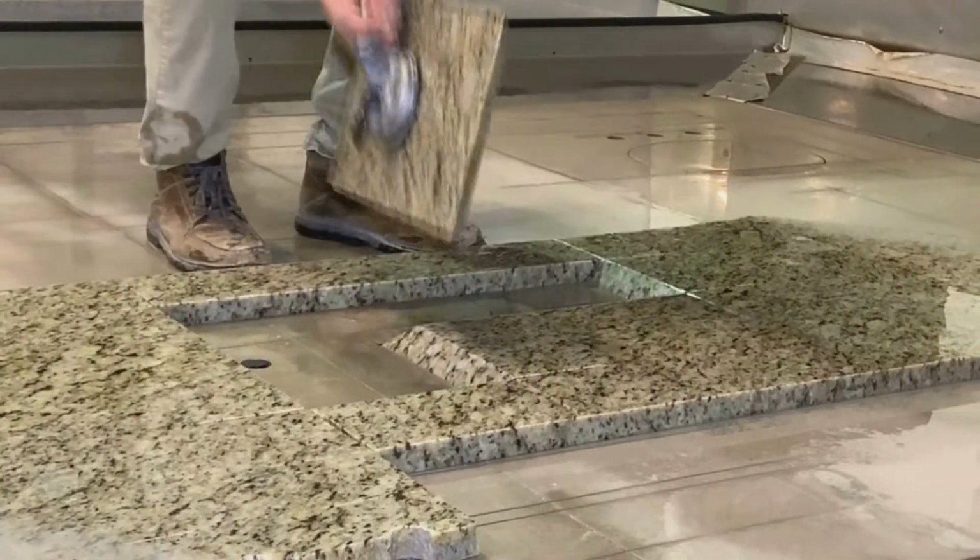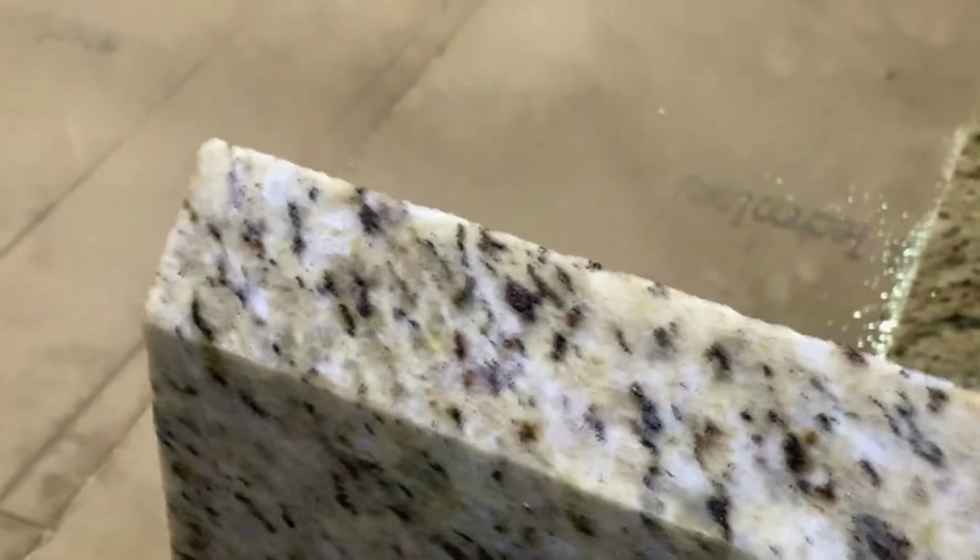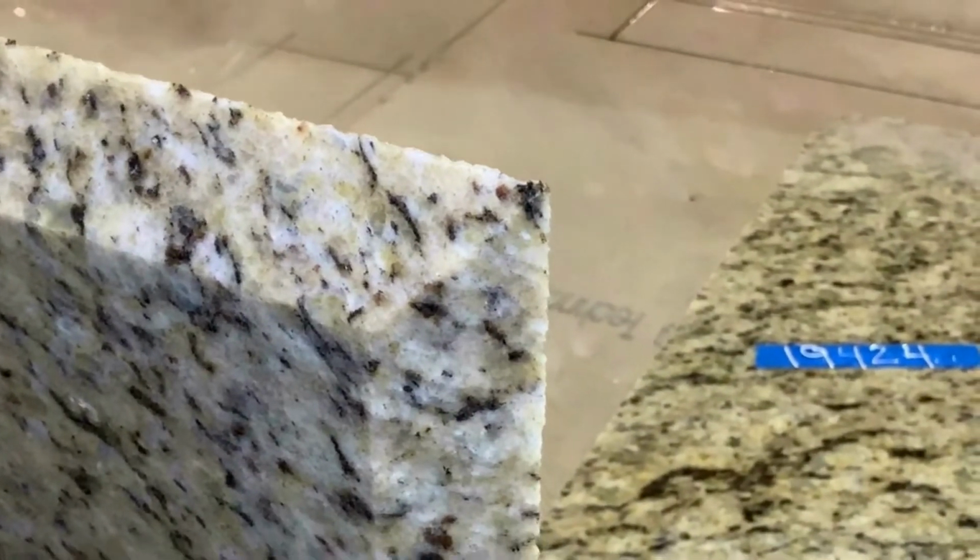One other big reason we went with the Northwood Raptor was its ease of programming. You can easily program 30, 40 square foot jobs in one slab in a matter of seconds.